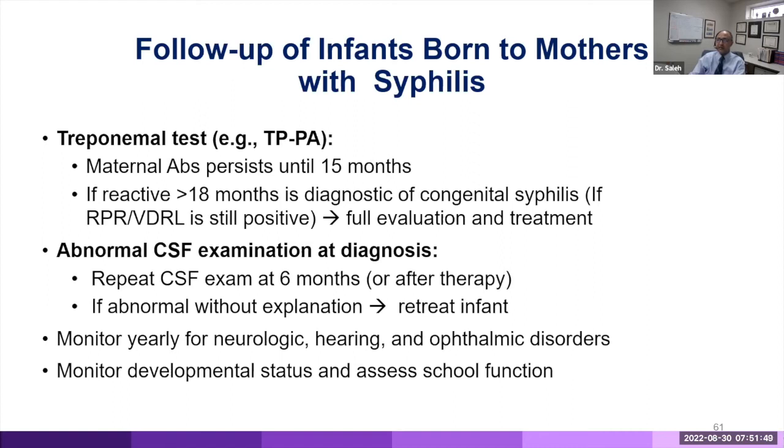For an abnormal CSF exam, usually you repeat the CSF again at 6 months or after therapy. And if abnormal without explanation, you treat again.